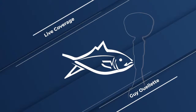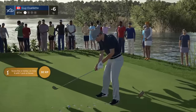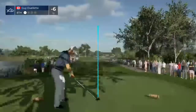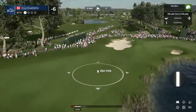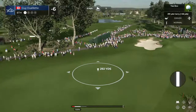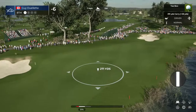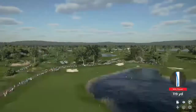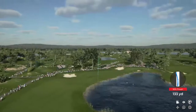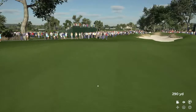Let's take a look at the leaderboard as it stands. Our lead is a couple of shots up at this stage. Let's see what happens here at the 8th. That dog will hunt. Time for the second shot at the 8th.